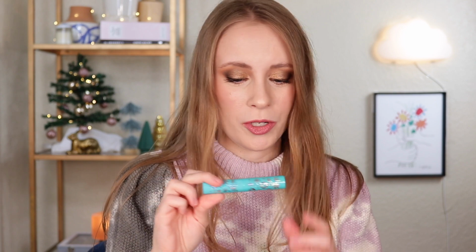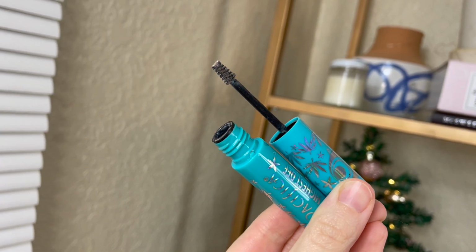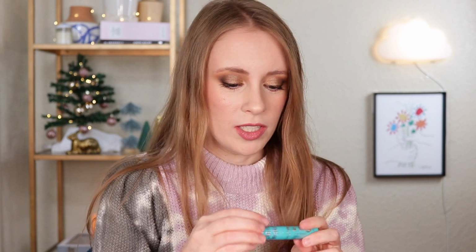Here's one I would not repurchase. This is the Pacifica Highest Def Hemp Fiber Brow Set. Yet another disappointing Pacifica product. I can probably count on one hand the number of Pacifica products that I've actually liked. Actually, no, I can't think of any. I can't think of any Pacifica products that I actually really liked. I did like their foundation for a while, but then once I used it up, I wasn't so into it. But just about everything that I've tried from Pacifica has been either a huge fail or just not good.